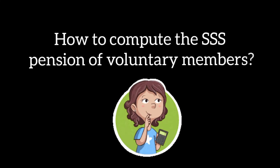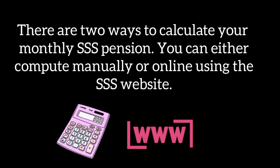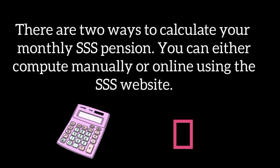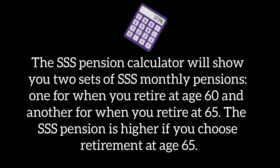How to compute the SSS pension of voluntary members? There are two ways to calculate your monthly SSS pension. You can either compute manually or online using the SSS website. The SSS pension calculator will show you two sets of SSS monthly pensions, one for when you retire at age 60 and another for when you retire at age 65. The SSS pension is higher if you choose retirement at age 65.